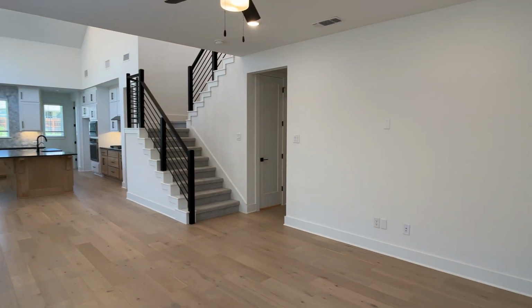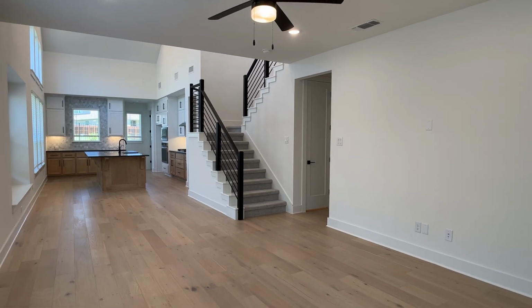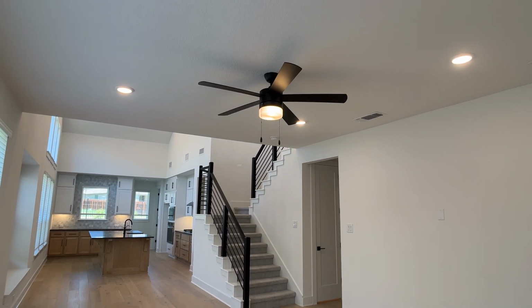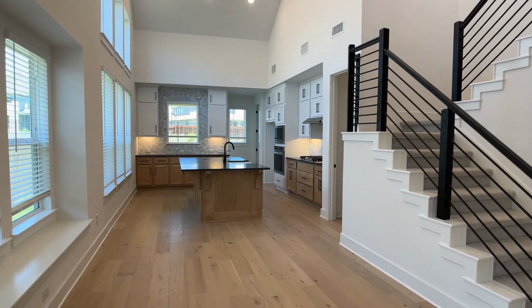Now, I'm going to talk all about this community of Santa Rita Ranch. I'm also going to talk about different lot sizes that are here, the changes that are being made in Santa Rita Ranch, meaning the new sections that are coming up here, and really what that means for you if you're a buyer looking to buy a home here in the Austin metro area. Now, I'm going to get into that later on in the video.